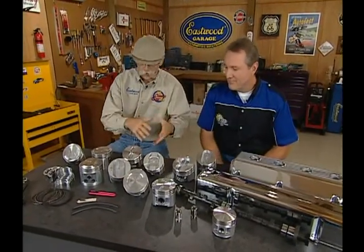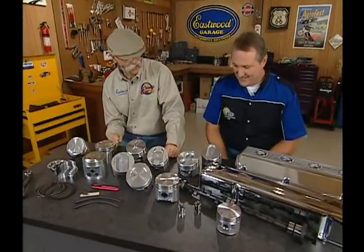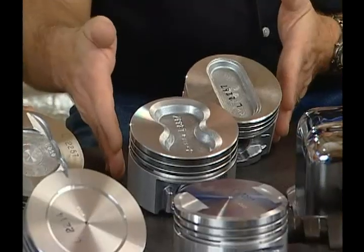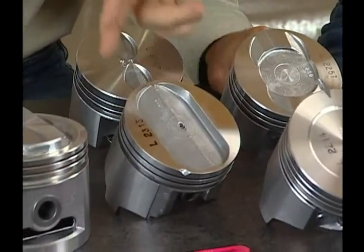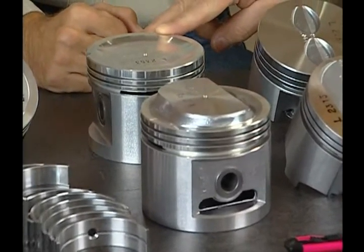So we've got a bunch of pistons here for a bunch of different cars. A gaggle, yes. A gaggle of pistons for a gaggle of cars. What all are we looking at here? Well, I brought some big bore Cadillac pistons. Okay. I brought some Pontiac stuff, big bore Pontiac, AMC, Nailhead Buick, and of course the 455, the big Buick.